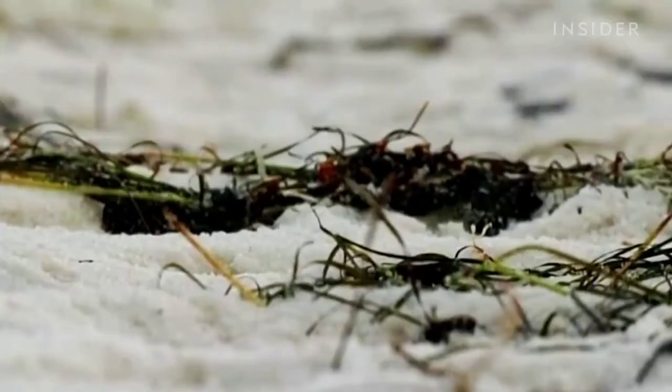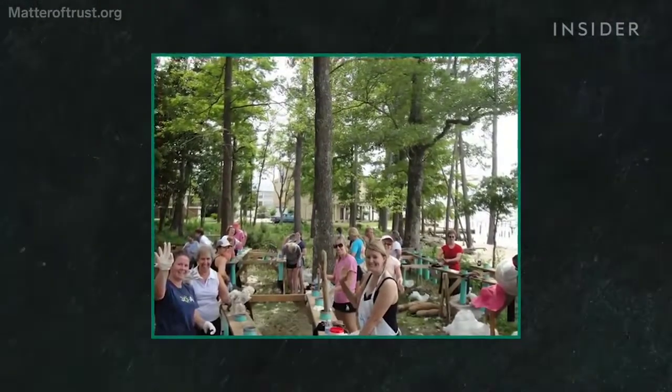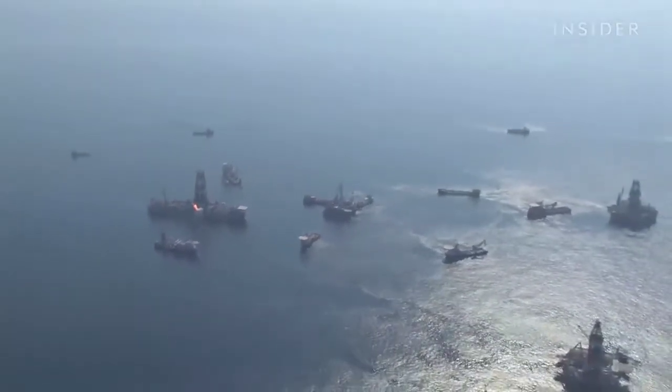Still, locals along the coast used Lisa's hair mats to protect their beaches. The EPA told us that our BP response was the largest grassroots mobilization they had ever seen. And I was out there in Mississippi, Alabama, Louisiana, Texas, and Florida. Eventually, BP was able to plug the leak on its own. But Matter of Trust proved it could mobilize thousands of people to address an epic catastrophe.